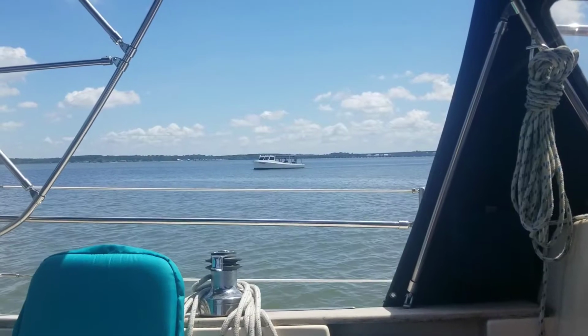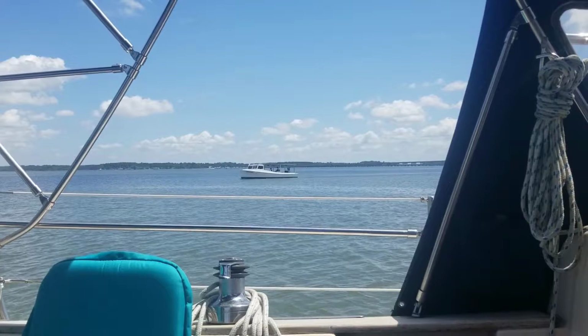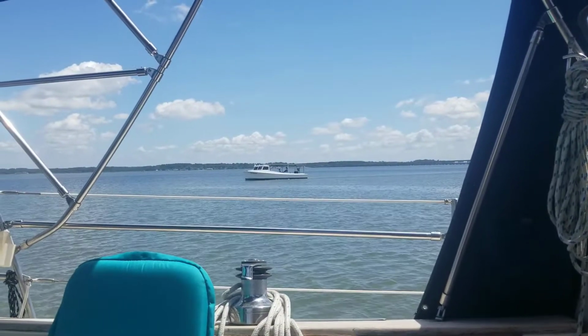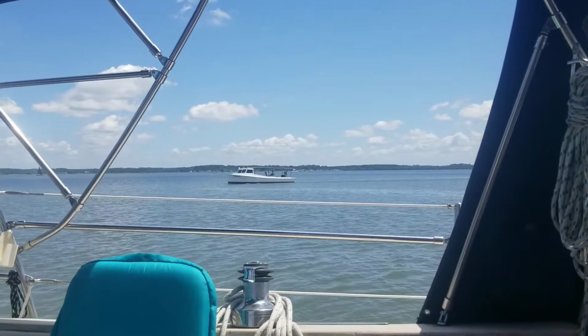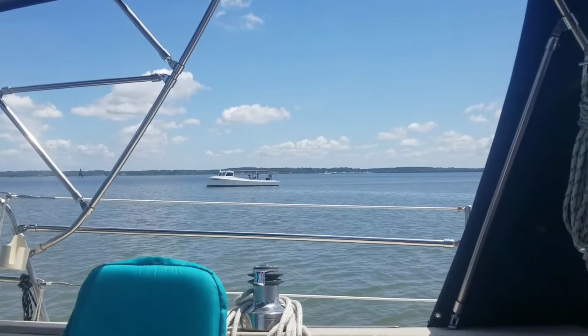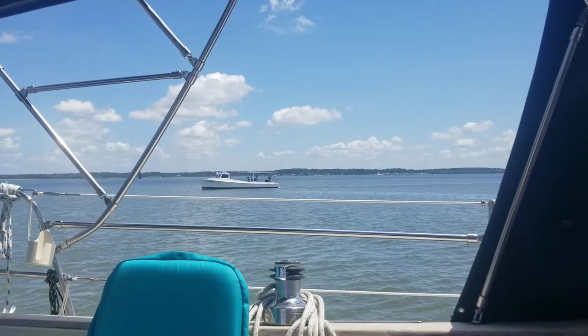This is a video of a crab boat in the process of catching Maryland's famous blue crab in the Chesapeake Bay. He's using a trot line, so he's going along this line at the bottom of the river and pulling it up, and the crabs come up with it. Then he scoops the crabs off the bait and throws them in the bucket.